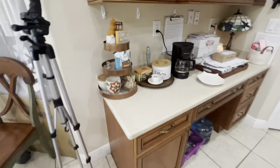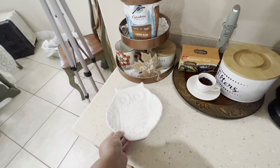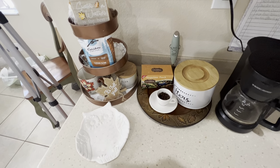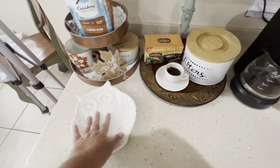And I put one of the chargers in the coffee station. I'm not sure I'm really liking that. That whole coffee area needs a little zhuzhing, but not in this video. And yeah, you saw a little paperwork over there on the side that needs done, but not in this video.